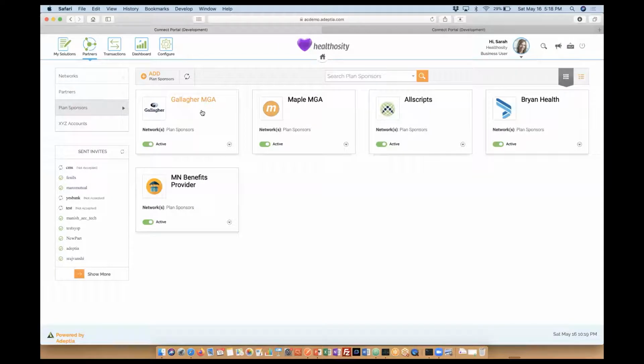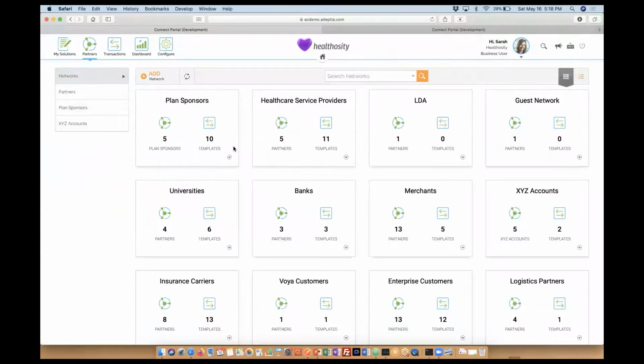So here, the idea is that once a customer is added, you can actually group them based on the different networks. And networks are basically different portfolios of companies that your business teams can manage. So these could be portfolios or networks that belong to different types of services that Healthosity is providing, or it could be based on different types of data that is being exchanged between the customer and Healthosity. So different ways of how you can use networks in order to manage these customer profiles. So let's go back to the Partner Management Console.